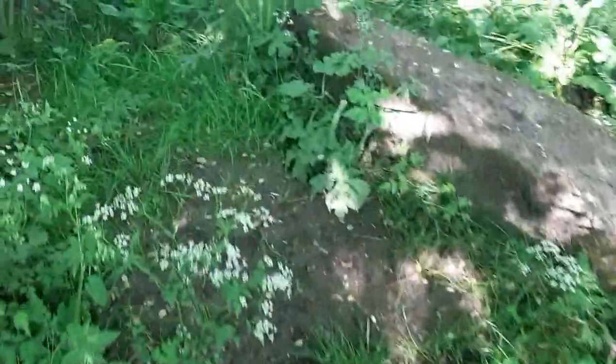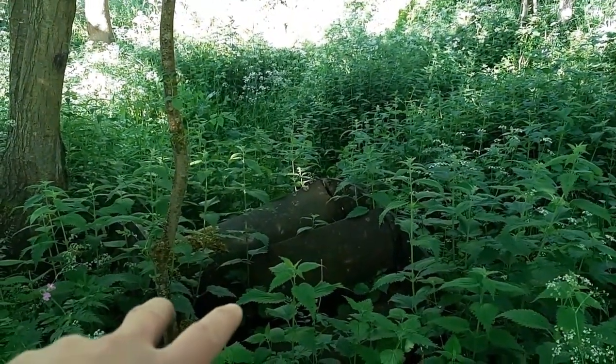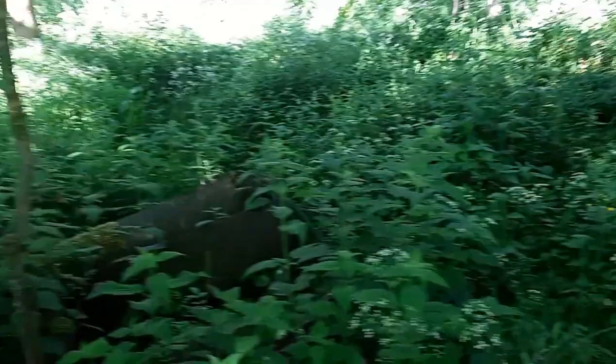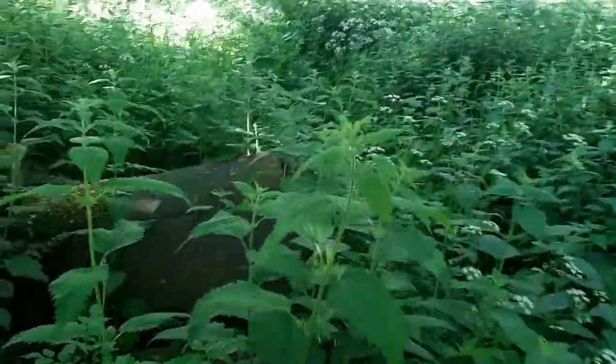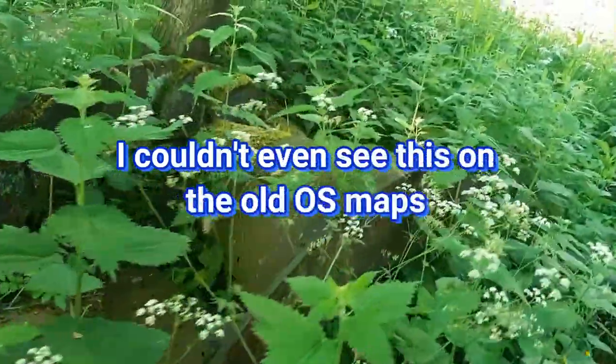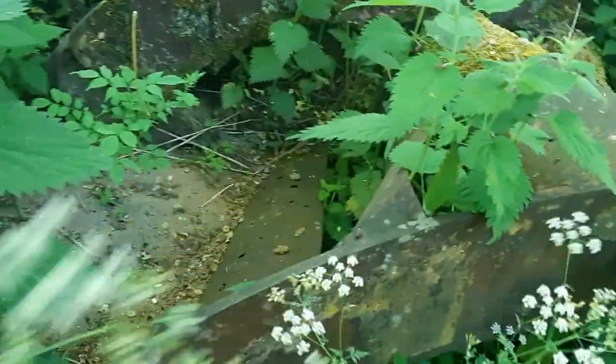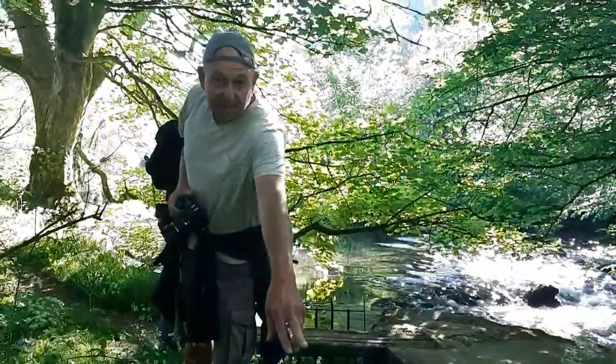Because what we've got, look at that. We've got a half-buried wheel for a mill. Now, I'm going to have to look on the old maps again when I get home because I can't remember seeing a mill here. Now, we're still in Monsal Dale. So, this is absolutely amazing. I've got to thank Delighted Dave as well. Wow, look at this.